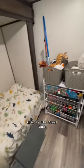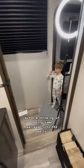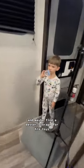This is the final look. I'm so happy with how it came out, but I'm thinking of adding some wallpapers to the walls and maybe find a better storage for his toys.